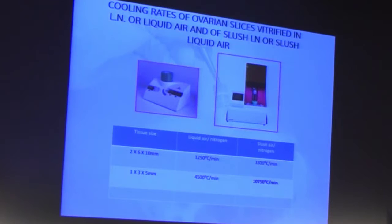We decided to go to this size of tissue, 1 millimeter, 3 millimeter to 5 millimeter, that fit inside the straws, and they can be cooled with the slush, with the supercooled liquid nitrogen, above 10,000 degrees per minute, which I think is good for vitrification of tissue.